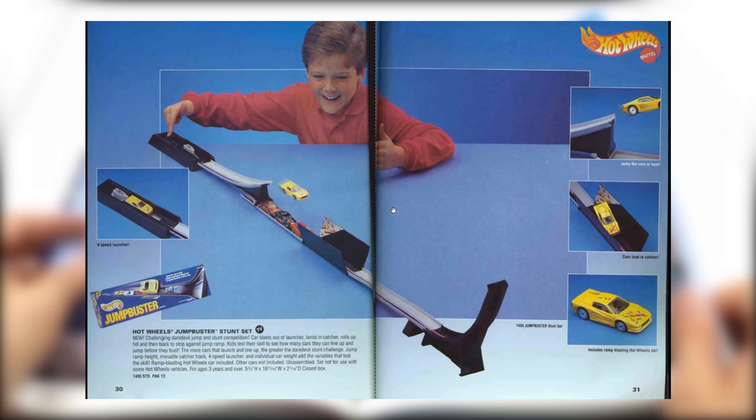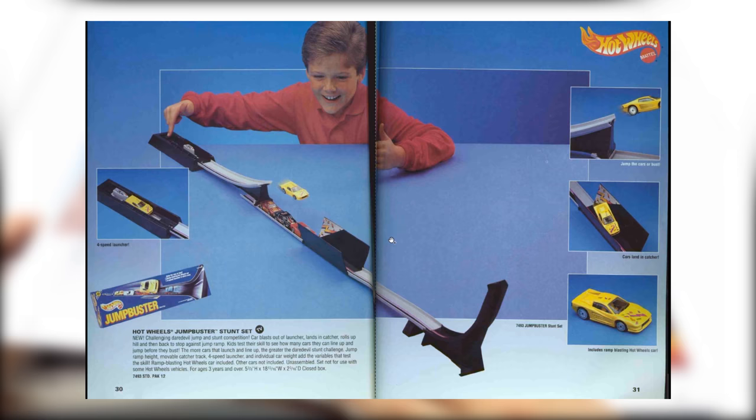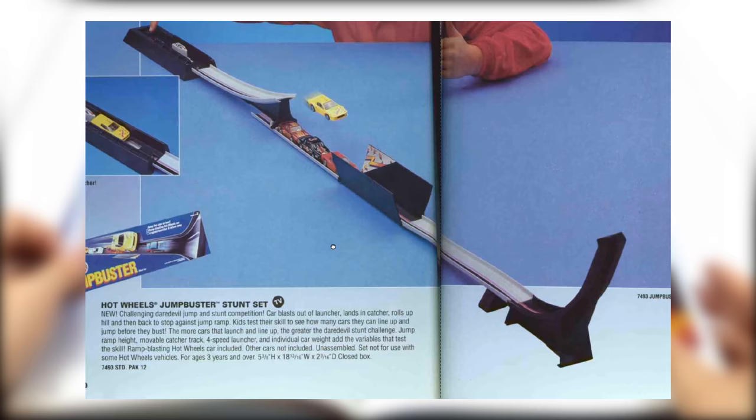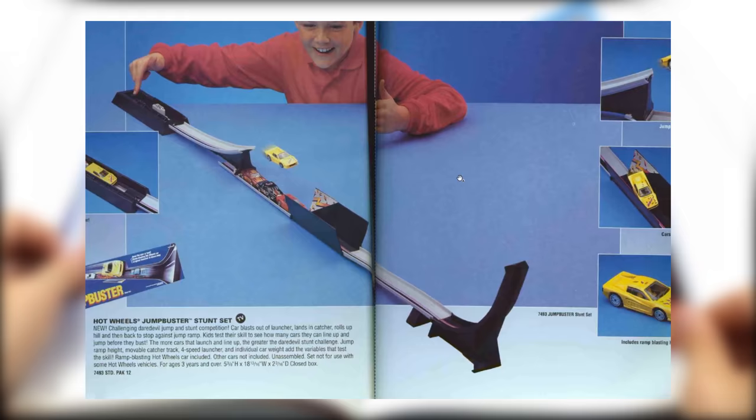Okay, this one's more standard. It's a jump. What is this? Cars land in catcher. Jump the cars or bust. Oh, okay. Yeah, it just catches them. Wow, and this got a TV advertisement? I'm gonna see if I can find that commercial. It's gotta be floating around here somewhere.